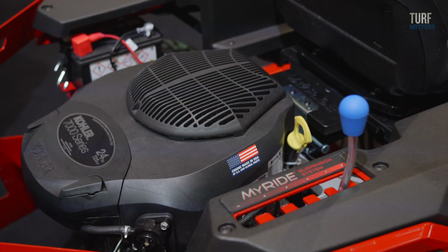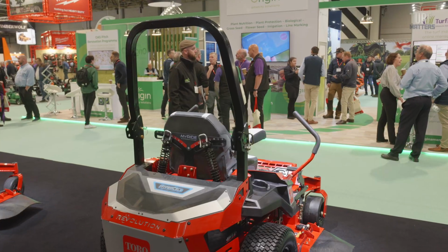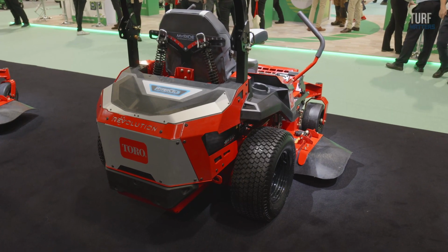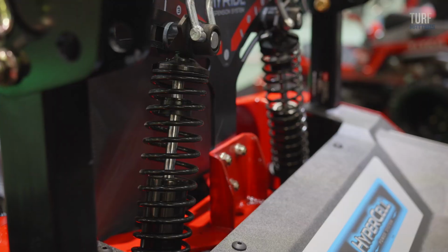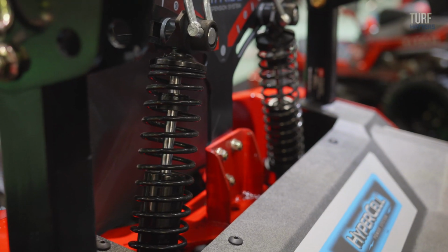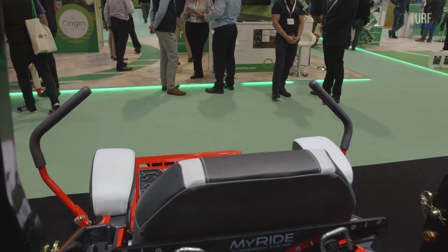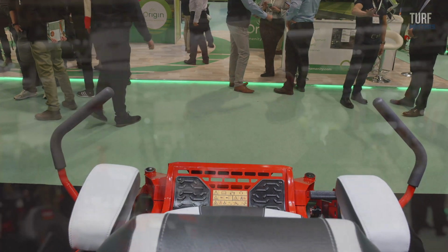The zero turn behind the Titan is our Revolution series. So we did have that last year, but that was more of a prototype stage. That's now our full production model. It's got the MyRide suspension, using that HyperCell technology that has been used on various Toro platforms. So it's proven technology with at least 7-hour runtime. So you're getting a full day's runtime on that.